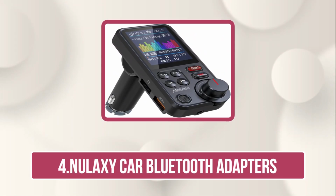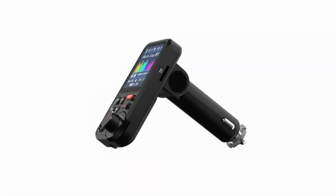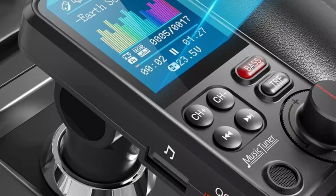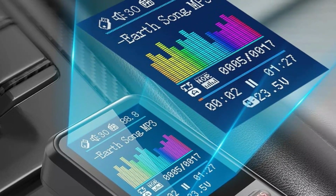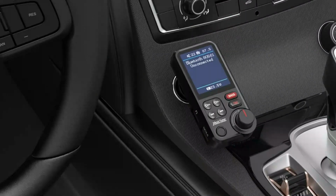Now number 4, Nulaxy Car Bluetooth Adapters. The Nulaxy KM30 Bluetooth car adapter offers a solid upgrade for in-car communication and entertainment. Its 1.8-inch color display is clear and highly practical, showing key information such as incoming calls, track details, FM frequency, battery voltage, and connected devices at a glance.